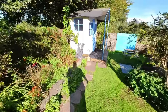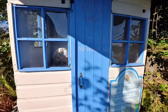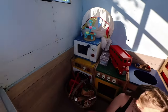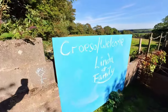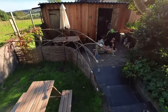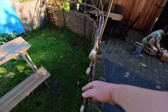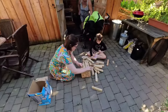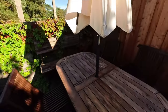So for the youngsters, look. The beach hut, kids only, no grown-ups. Let's have a look. I can see why you're in there. One of the daughters is in there. Look at it, guys. All amenities for the children. It's a nice sign as well, by Lucky 68. Welcome, Linda and family. This little table for the children. And they put corks on the end of the bamboos so nobody would hurt themselves. So we got two girls there playing Jenga. Big Jenga. Giant. A nice little table and chairs by you, so you can put it up and come out here and chill a bit later.